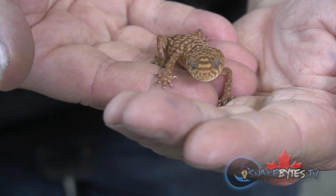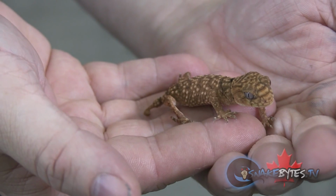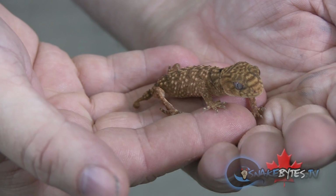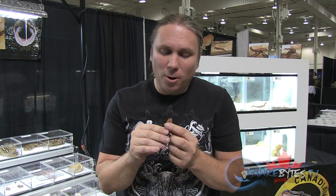Here's another knobtail gecko, but this is a Nephrurus amyae. Now they're gonna get a little bit larger, but they're not nearly as prolific as the wheeleri. You're only gonna get about 6 eggs per year from these guys. Now all of the knobtail geckos are typically gonna be kept on sand or paper, and they're really just insectivores, so they're gonna eat crickets and maybe some mealworms. But these guys are cute, and they're definitely a lot more feisty than the wheeleri.